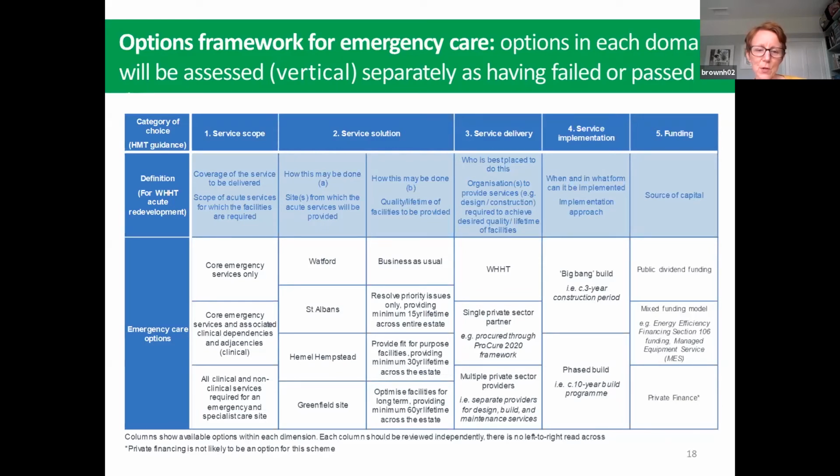And the third option for scope is all clinical and non-clinical services required on the emergency and specialist care site. So 3 different choices that we've got to make in terms of the scope of this investment, from keeping it really quite tight and defined on the core emergency services to actually encompassing all of the services currently delivered on the Watford site.